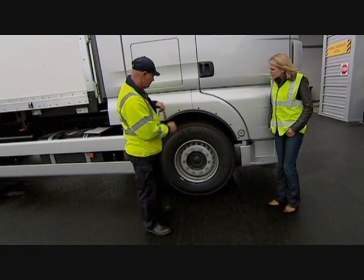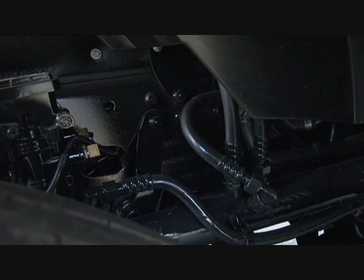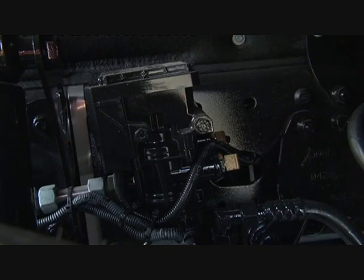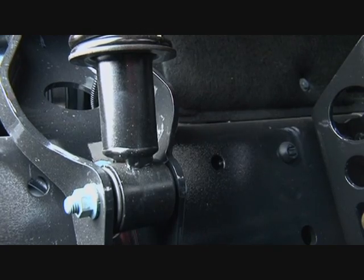I'm using a lamp to look inside here to make sure there's nothing hanging down or likely to foul a wheel or tyre. Also gives me a chance to look at the top shock absorber mounting, any air pipes and control pipes that might be there, and also the cab mountings here that we can see.